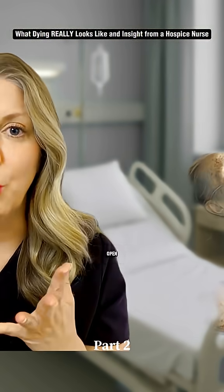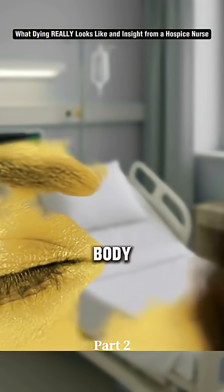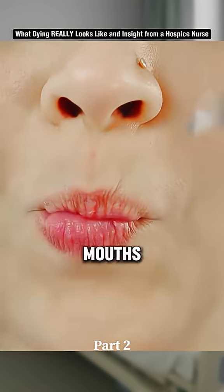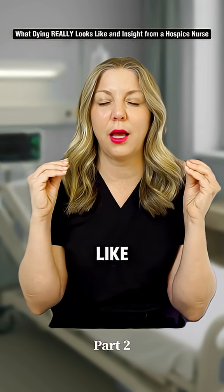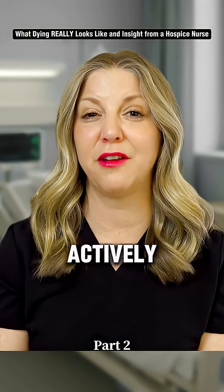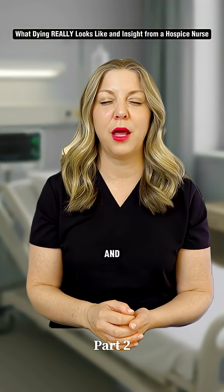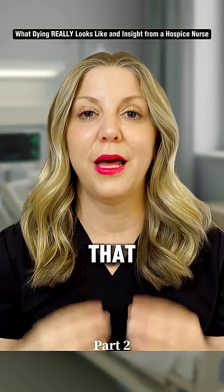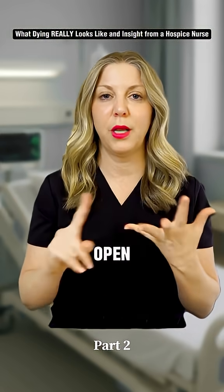The mouth, why is her mouth open? Because it takes so much muscle to close your mouth. When we are a living, breathing body and just going throughout our day, our eyes are working, blinking, staying up, shutting when we want them to, our mouths are being held shut, all unconsciously. At the end of life, all those muscles relax, so a lot of times what happens is people will be able to, even in the actively dying phase, hold their eyes shut and their mouth shut. And then all of a sudden they take that last breath and boom, their eyes go open and their mouths go open. And it scares people, but that is normal. That's just their muscles fully relaxing. So it's normal to have the mouth open and the eyes open.